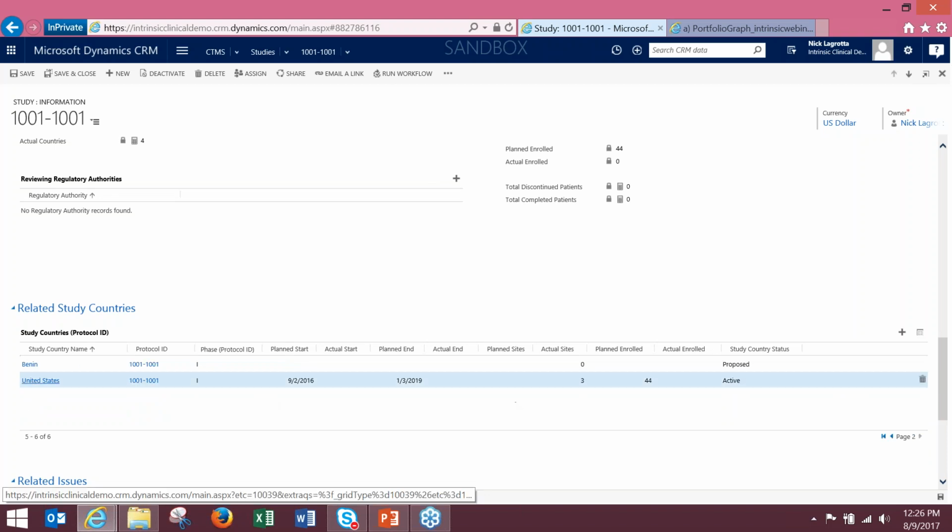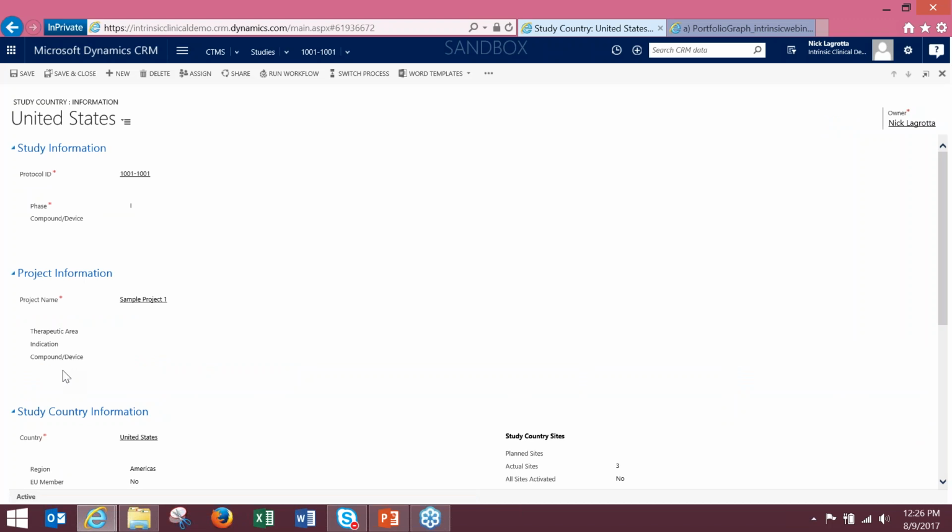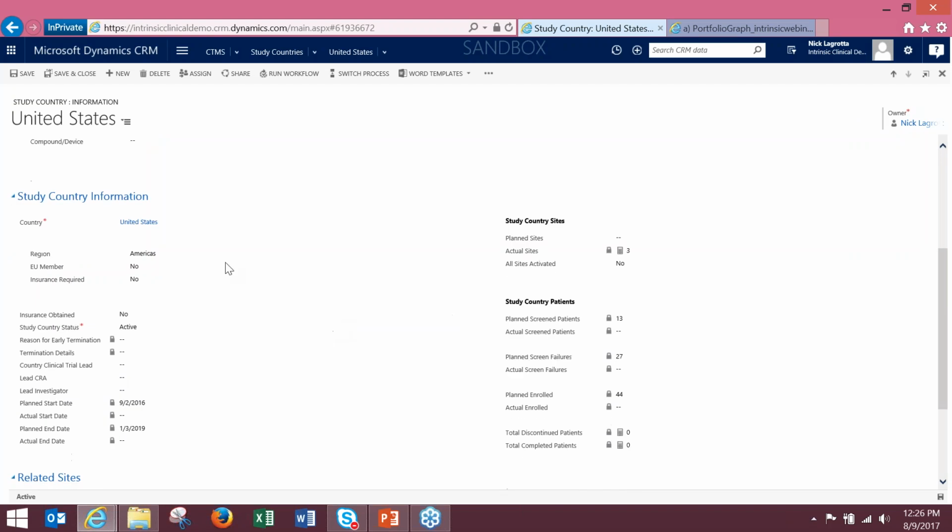And then you would go down another level to the study country, and that's when you could enter more information other than what was required, any extra information you would want to enter right here. It flows top to bottom.